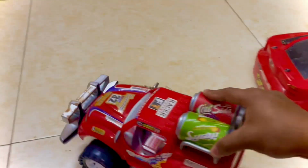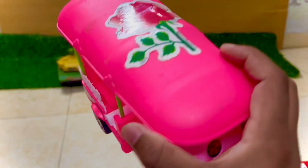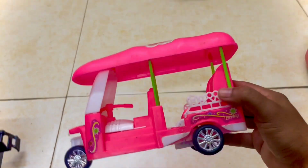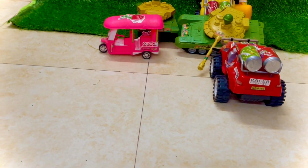Wow. Very nice. Wow, it is a pink color auto rickshaw. Wow, it is a CNG auto rickshaw. Wow, it is very nice. Oh, it looks very gorgeous. Wow, nice toy.